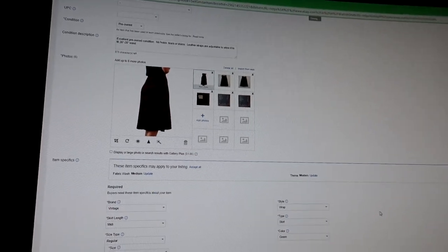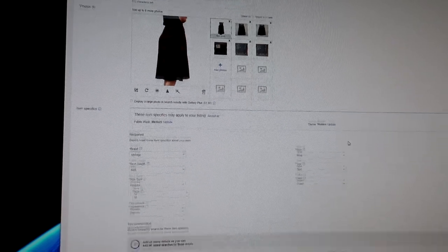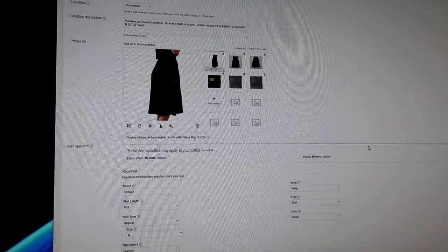So out of all the skirts, this is the only one that really fits me, and it's the one I like the most. So I'm going to list it higher than the other skirts. I won't feel bad getting rid of it and having it move on to a new home if I get a decent amount of money for it. But until then, it's mine. It's mine.